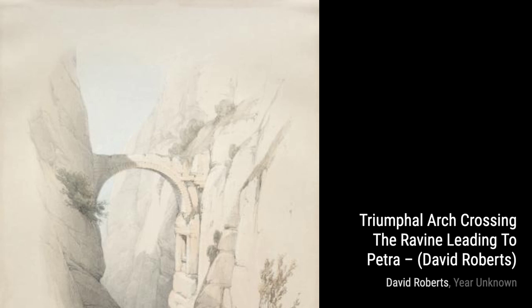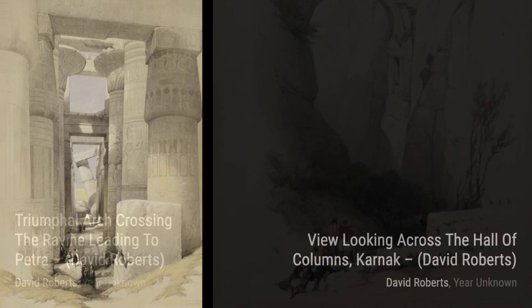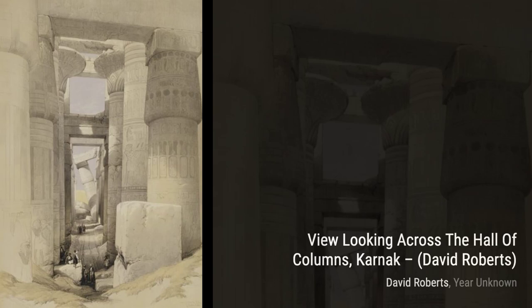Now, let's take a look at the Rock of Moses, Wadi Aleha, Mount Horeb. Roberts captures the rugged beauty of the rock, with its towering presence and the sense of awe it inspires. Next, we have Portrait of Clarkson Stanfield. This painting showcases Roberts' talent for portraiture, capturing the essence and personality of the subject.